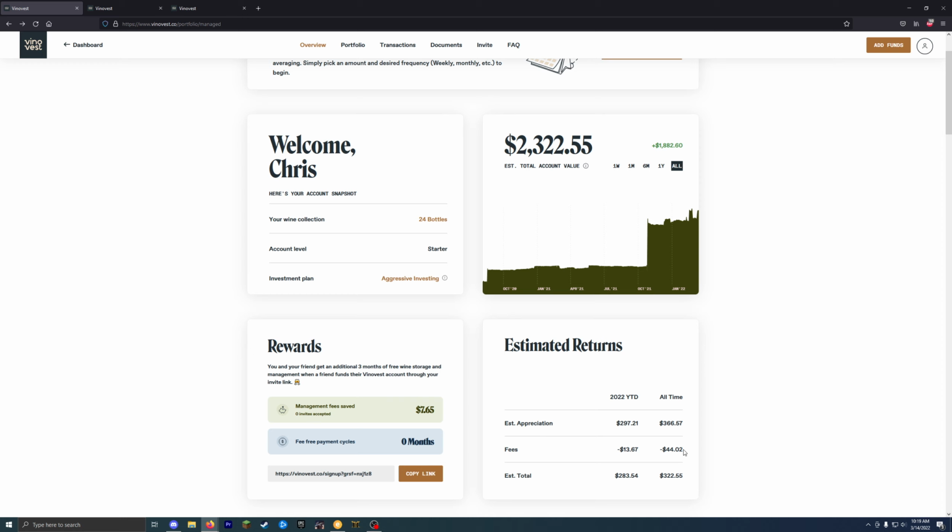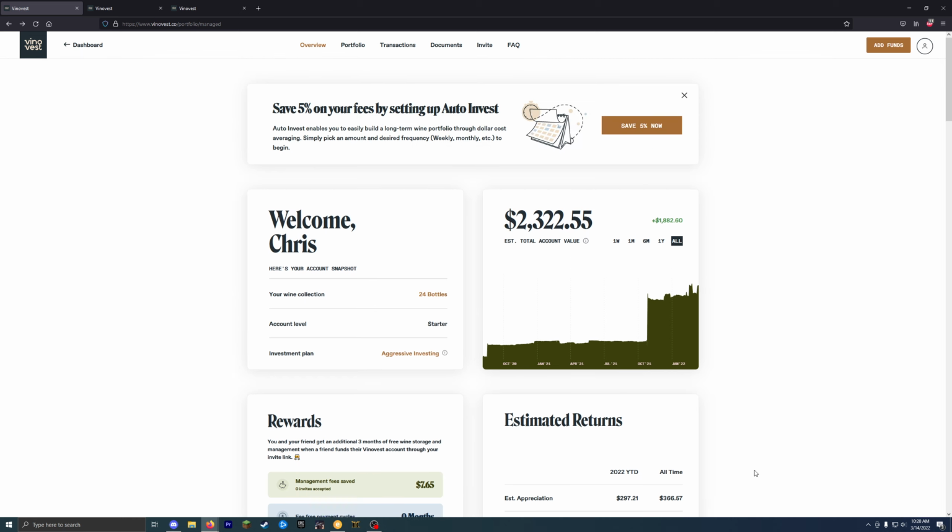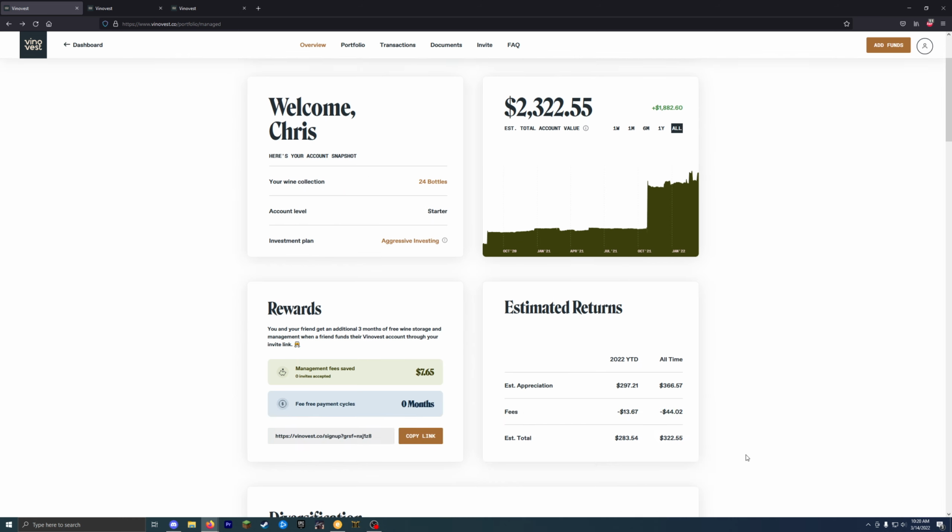The fees haven't been terrible. I mean, $40 all time for professional wine storage that's insured. That may sound like a lot, but if you ask me, for me to go and buy a wine cooler that may or may not do it right, it's going to cost quite a bit of money. So I'd say the fees are actually pretty good, all things considered. And as this grows over time, my fees will actually go down if I cross like the $10,000 threshold, all that kind of stuff.